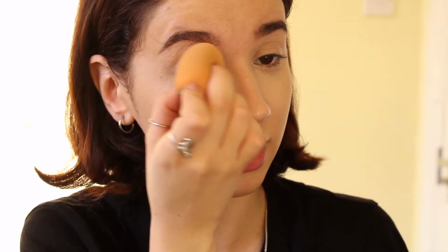I think I kind of did that while I applied it as a primer for my eyeshadow, but you can go like this with a brush, not a sponge. I just did it to show you because I don't like to carve my eyebrows with concealer anymore. I used to do that, but I just don't do it anymore.